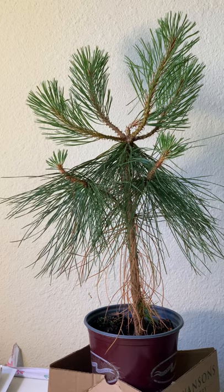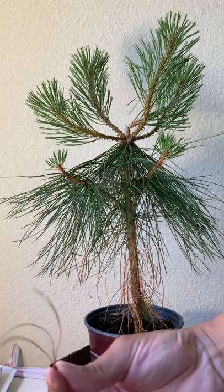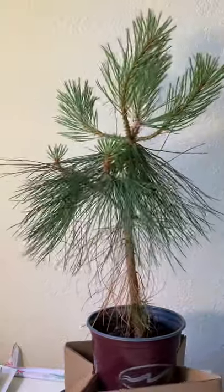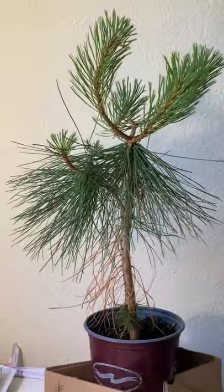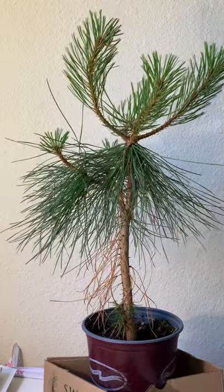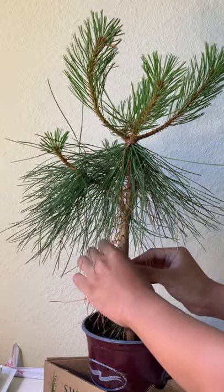So the needles of a Ponderosa Pine look like this. They come in bundles of three. And also the difference between Ponderosa and Jeffrey Pine is that the Jeffrey Pine produces cones that are not prickly, and the Ponderosa Pine cone is very prickly. So prickly Ponderosa, gentle Jeffrey. But they are otherwise pretty similar.